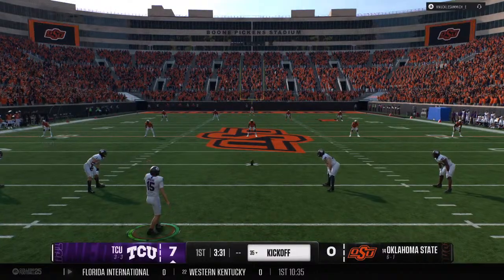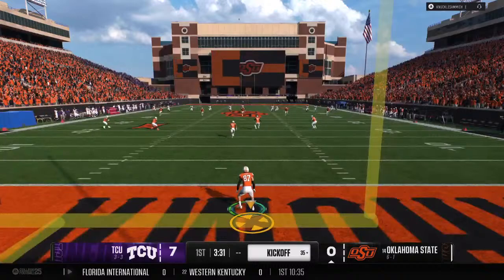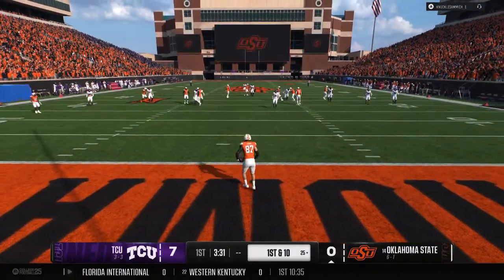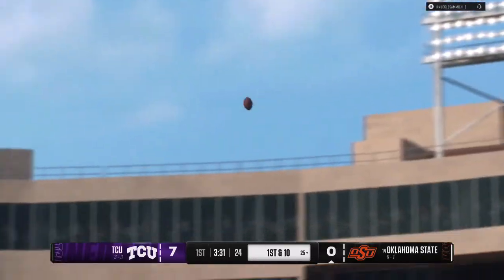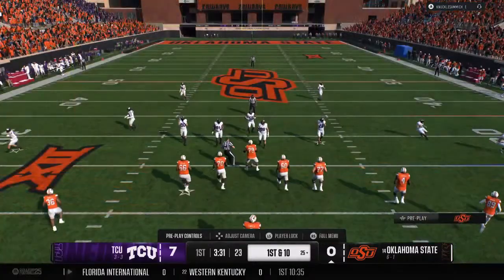Lining up to cover the kick after that touchdown drive. And he'll just take a knee, and this drive will start at the 25. Offense in an empty set.